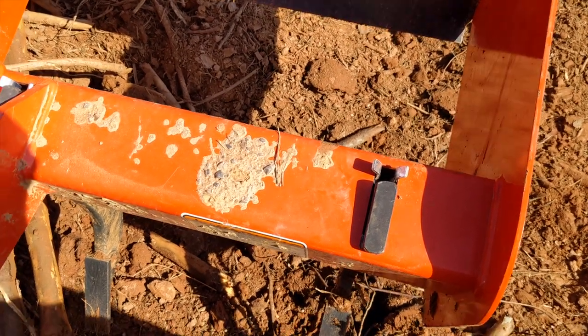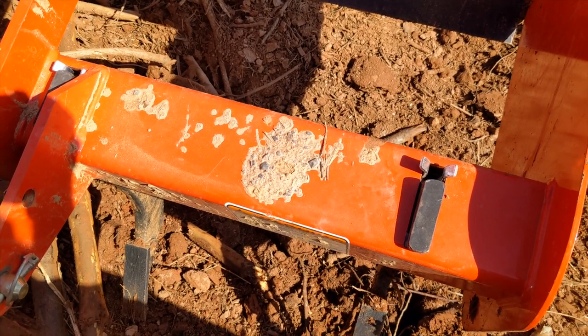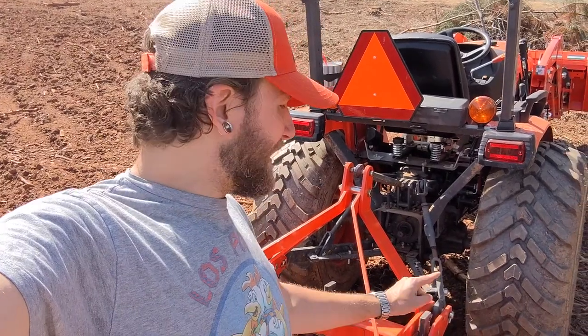Lesson learned. If you're in the market for a box blade, don't get this one, get the upgraded version. It'll be worth the money. If you want to increase your hand strength, I recommend buying this box blade, because using the pliers to squeeze those clips to where you can pull them out is quite the workout.